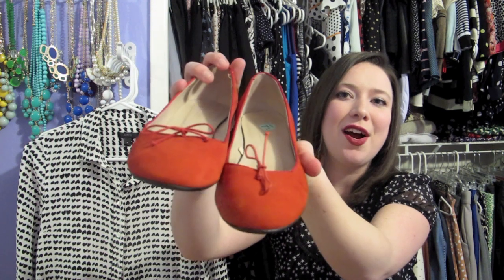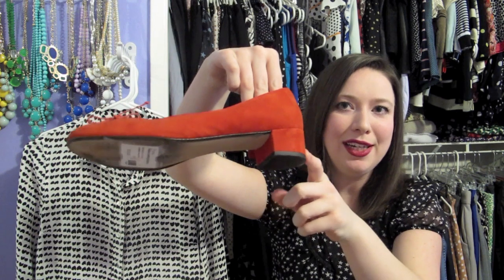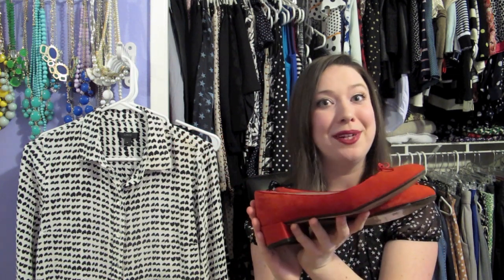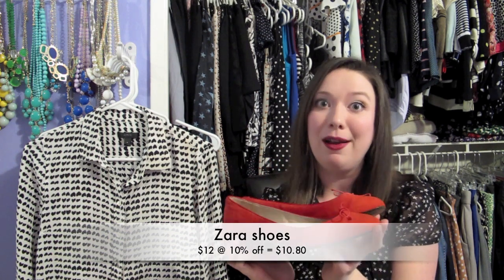All right, so next up are an adorable pair of shoes. They're these Zara little red. They're actually heels. They have this really small heel on the back there. And these were the very first thing that I spotted when I walked in the door. So I just made a beeline for them and I was so happy to see that they were in my size and they fit really, really well. They're super comfy. And of course I love that color. I believe that these ones were marked at $12 and then 10% off. So, a little bit more than usual, but for a Zara pair of shoes that I can totally see wearing with a million different things this spring, I'm pretty happy with them.